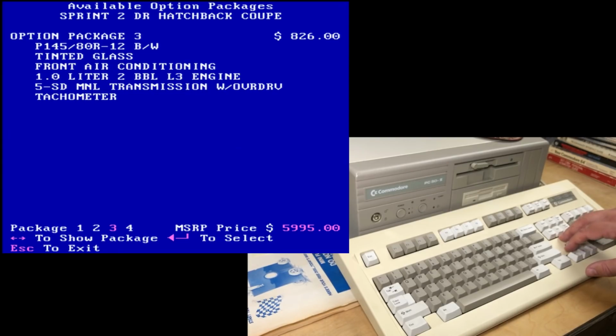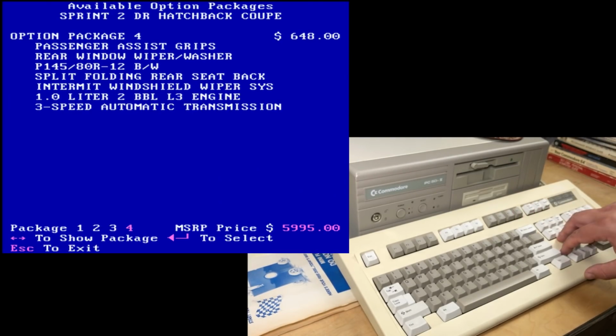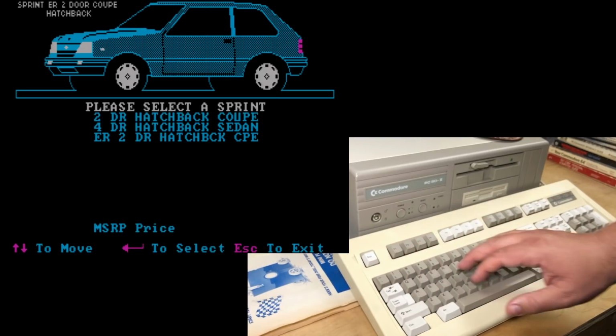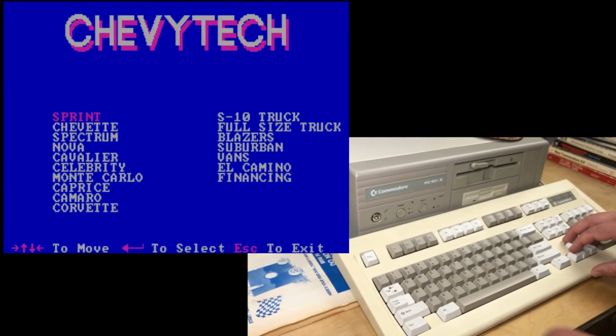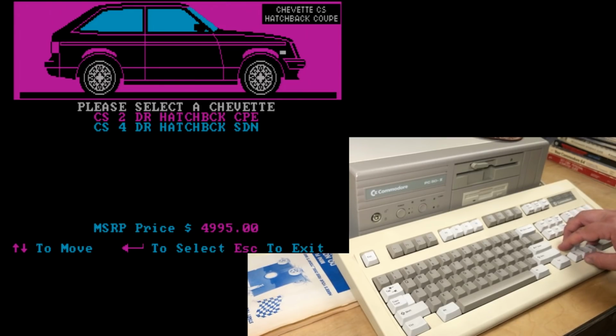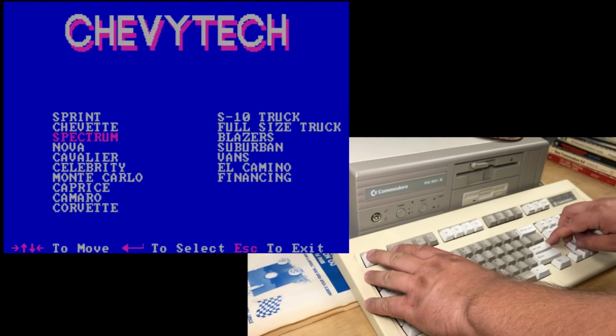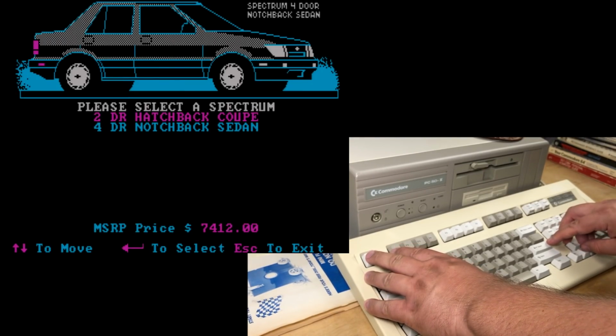Manual transmission. Oh, you can get, for an extra $826, a tachometer and air conditioning. To get the automatic transmission, just a 3-speed. Oh, that thing must scream when you're trying to do highway speeds with it. 3-speed. Okay. Anyway, so there's the Sprint. Here's the Chevette. These CGA graphics. Here, just flip through them here. There's the Spectrum.